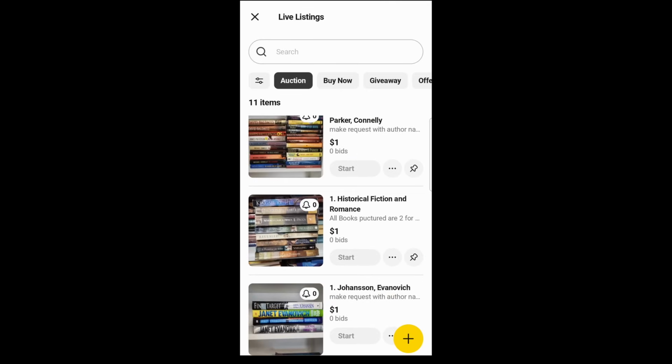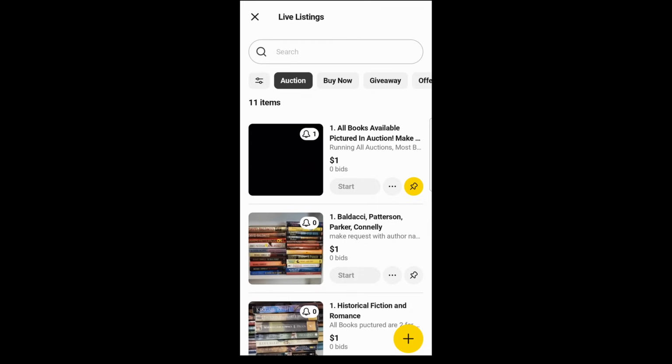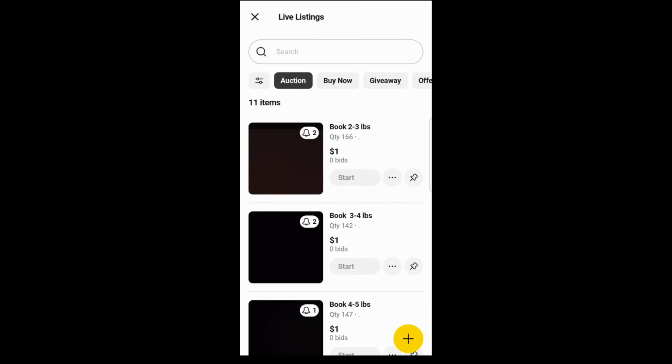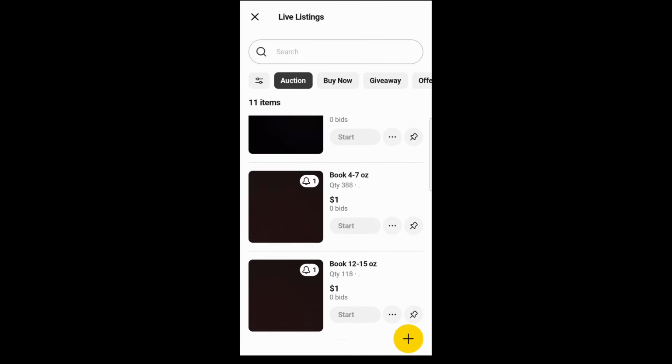Boom. And it's there. And the reason why I put the $1, if you haven't noticed, is because I like for things to show up at the top so that everyone can see it. And then my auctions that are for me to run are down at the bottom. No one needs to see all this.